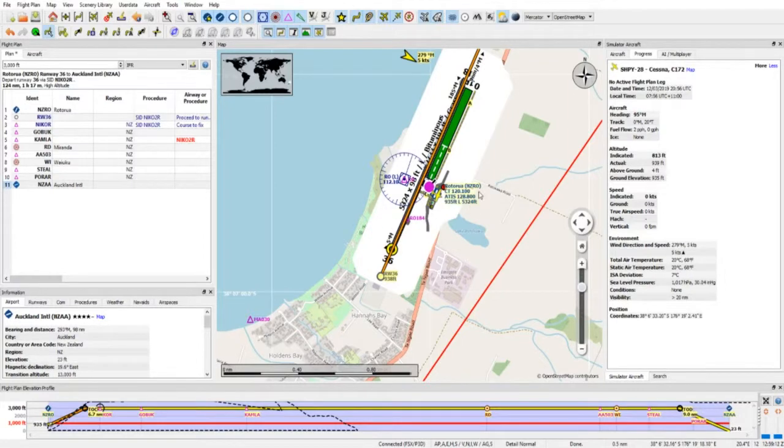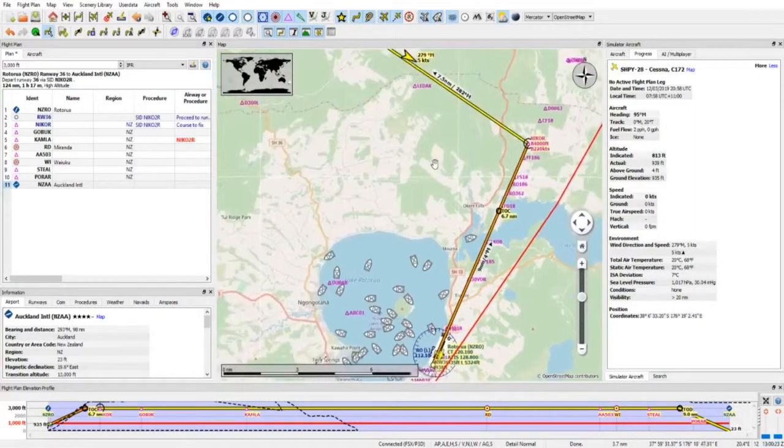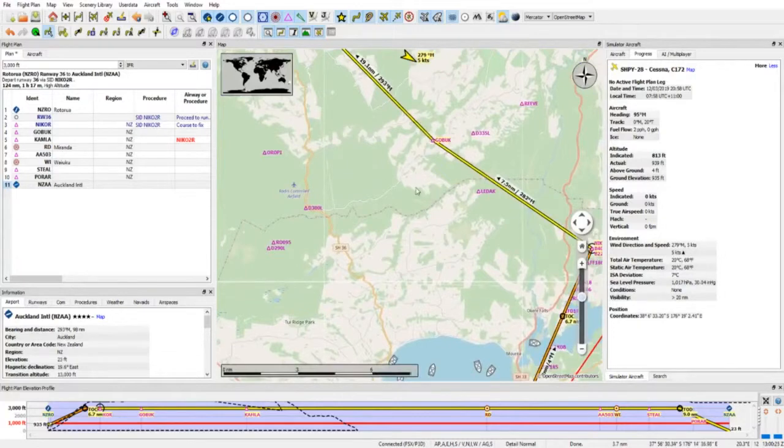So I'll zoom out the map and we'll have a look at the route. As you can see, this orange line is the SID line, which takes me to the waypoint of NICO. I've got to be below 4,000 feet, below 220 knots. I'll be way below that speed restriction. Traveling in a northeasterly direction for 9 nautical miles to that waypoint. I'll then be traveling in a northwesterly direction.